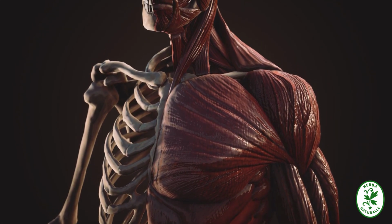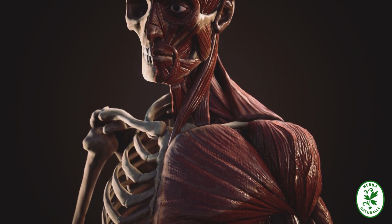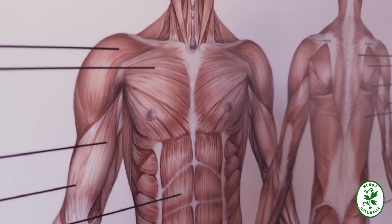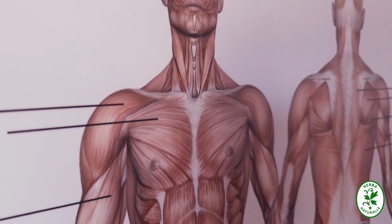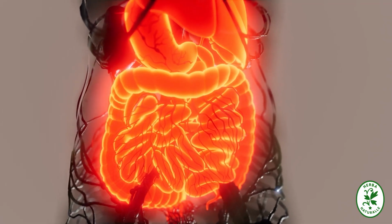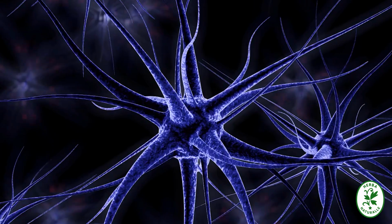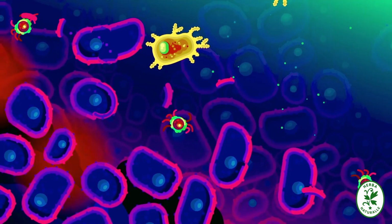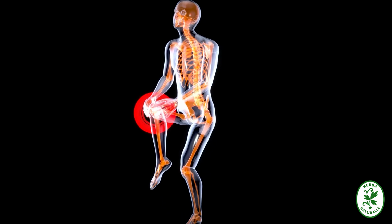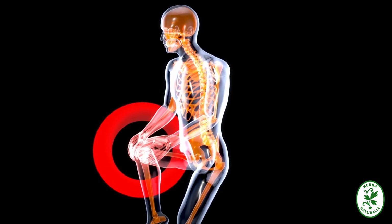Today, we are shifting our focus to inflammation in the muscles and joints. But there's something important to understand. Muscles and joints themselves don't have smooth muscle lining. Instead, this kind of inflammation often originates elsewhere, such as in the gut or nervous system, and triggers autoimmune reactions that manifest as pain, stiffness, weakness, or nerve compression in the joints and muscles.